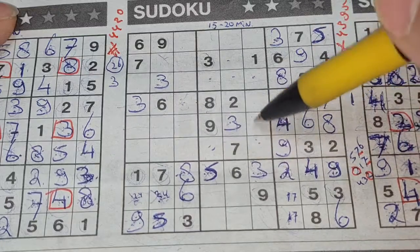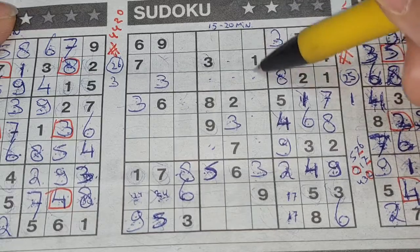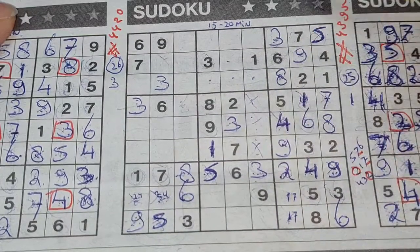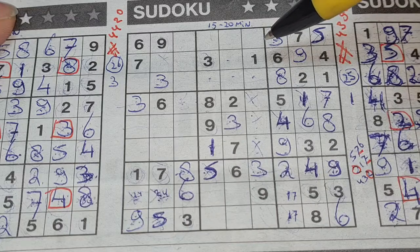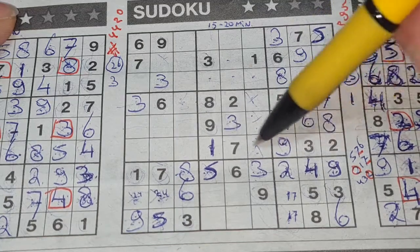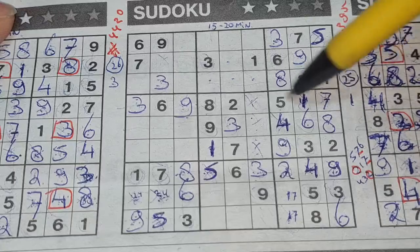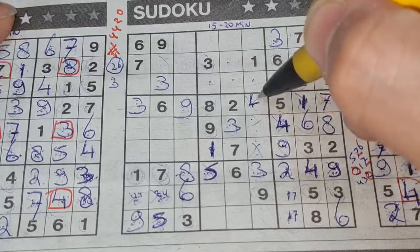Four missing numbers in this big square. One of the missing numbers is 1. We see here 1 in this column, so no 1 in these 3 boxes. So 1 box left for the 1 in this big square, it should be there. Then, let me see, the 9 in this row, the 9 in the middle row, so the row above. The only place left for the 9 should be there. One box left in this row for the number 1, the 2, the 3, the 4 is missing.